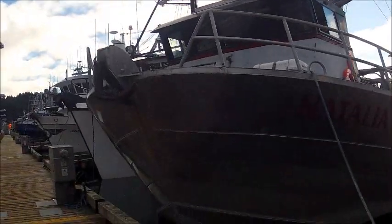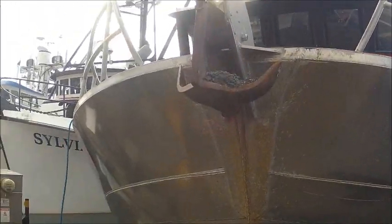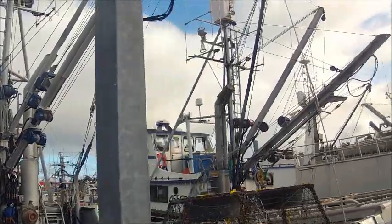Yeah. That's a lot of aluminum boat right there. Sorry about that. Yeah, that's a lot of aluminum. Triple welds. Nice.